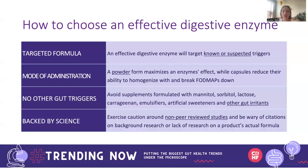And then lastly, look for a formula that has scientific backing. Products that have peer-reviewed research on the product itself are your best option. Avoid those that are simply citing background information on potential mechanisms, or have studies that might not even have scientific or peer-reviewed data to support them.